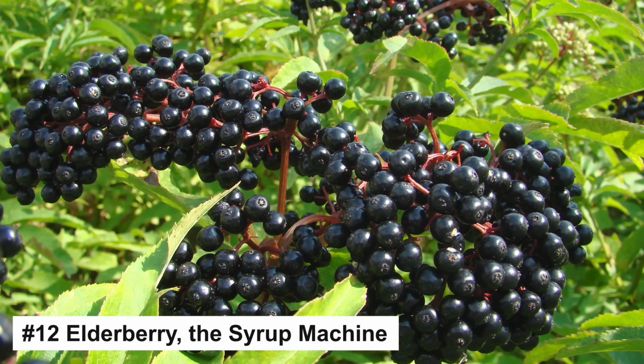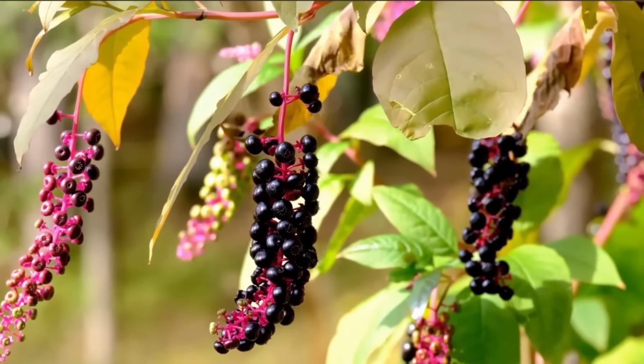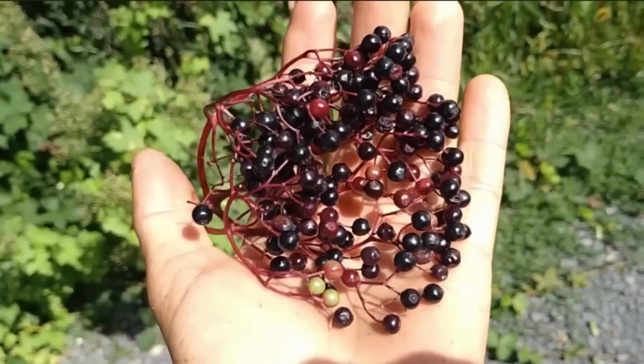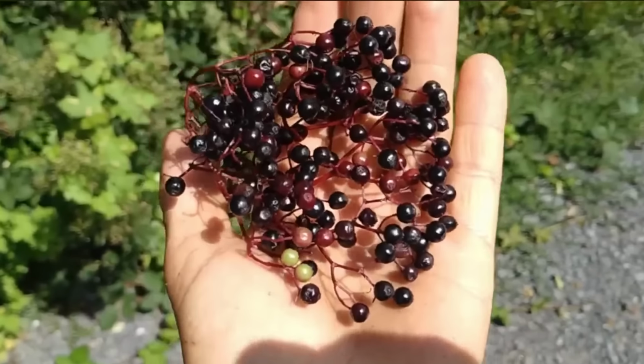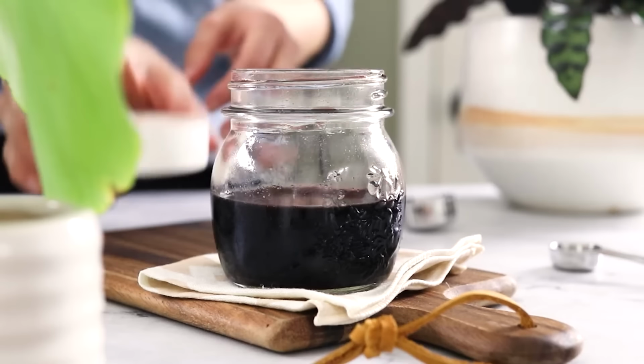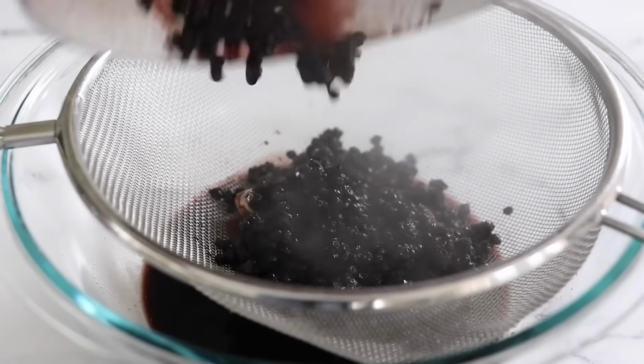Number 12, elderberry, the syrup machine. Elderberry is where medicinal and culinary production meet in one incredibly vigorous shrub. Sambucus nigra and canadensis produce huge clusters of dark purple berries that are famous for immune-supporting elderberry syrup, but they're also excellent in wine, jams, and baked goods.